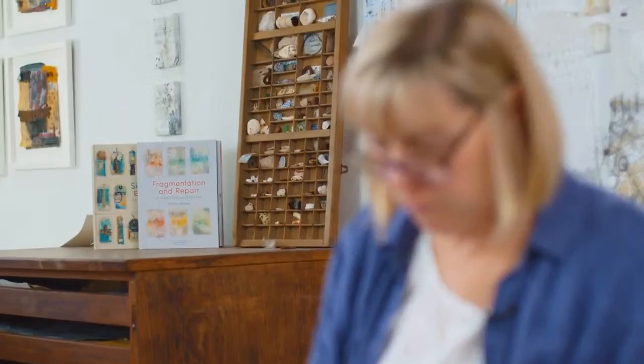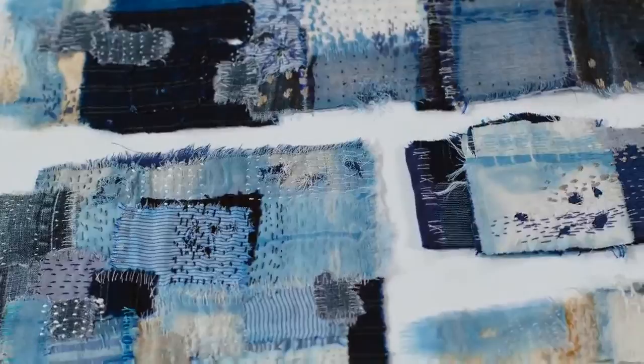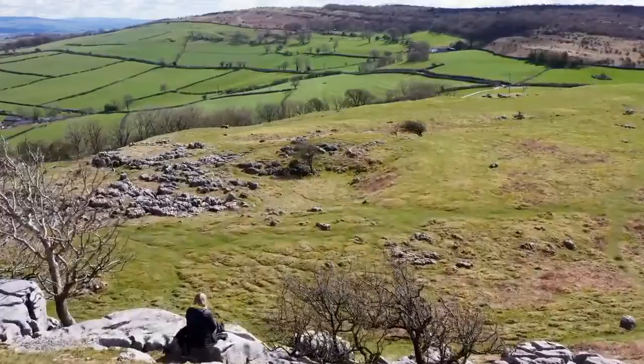The tiniest fragments that are left over sometimes are really beautiful. There's something quite precious and fragile about them. Lots of people are drawn to imperfections. You know, I certainly am. It's the idea of using pre-used things and reusing them and giving them a new life. I love to get out into nature. My art really is a reflection of what's around me and how I respond to that.